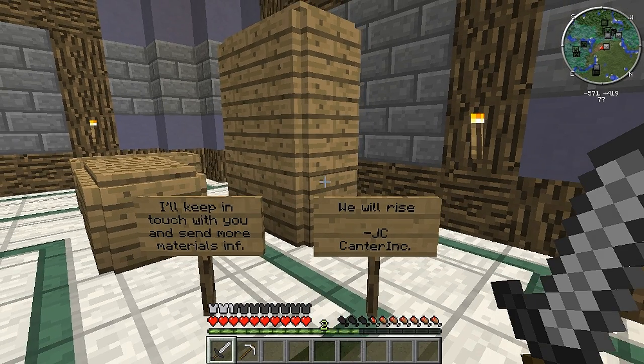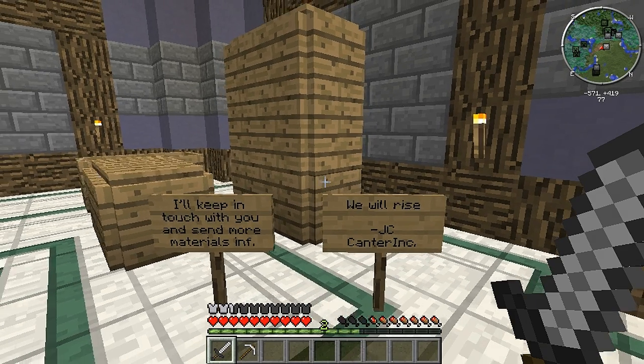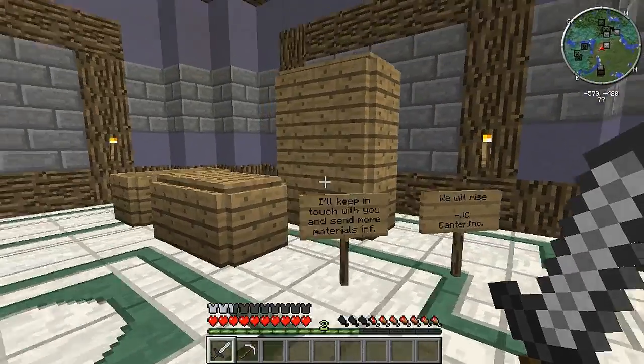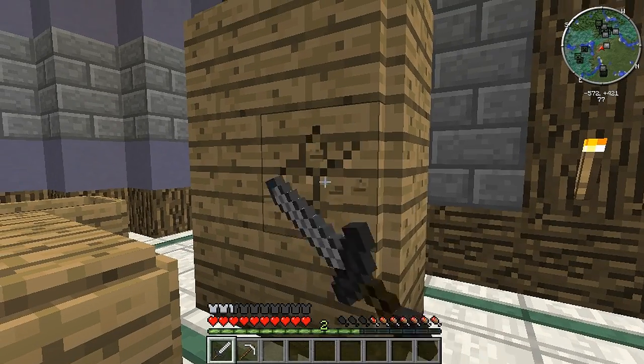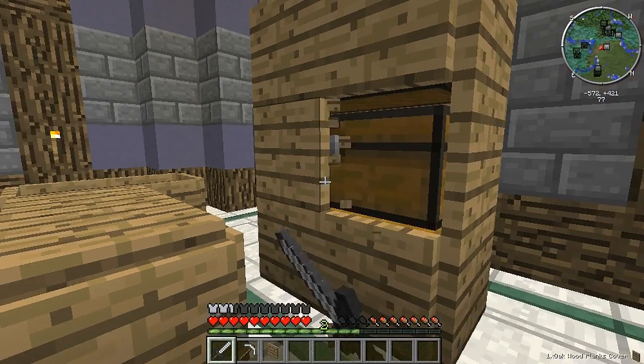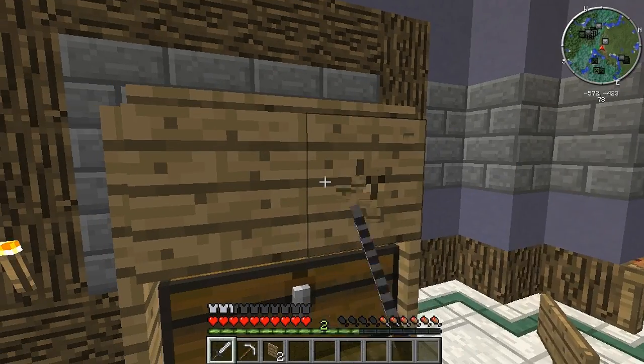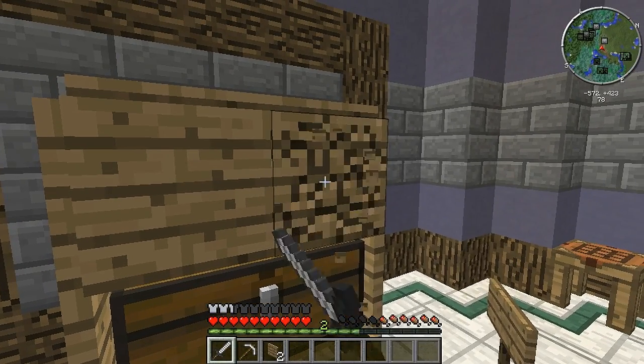We will rise. JC Canner Incorporated. So obviously that is my boss, Mr. JC, and I'm guessing these storage crates probably have materials inside of them. Yes, most likely. So let's try and get some of this crate bashed open here, and we'll see what's inside.